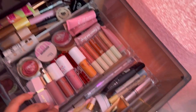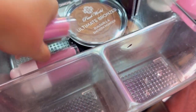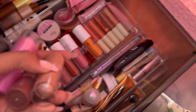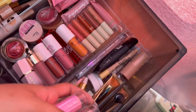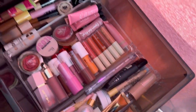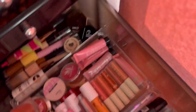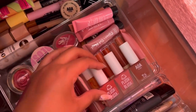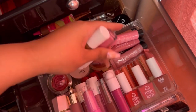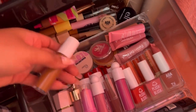Look at how nice it looks in here. So we have these. We have a highlight. Oh man. We have these two, which are kind of like blushes. So I'm gonna go ahead and throw those in there. We have all my gel blushes. Yeah, since I cleaned yesterday, I didn't have these there. So I'm just gonna put them there. We also have these products from the 99. Just gonna go ahead and throw them there and here.